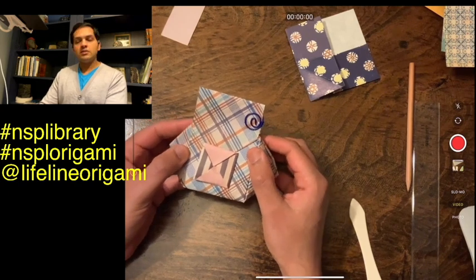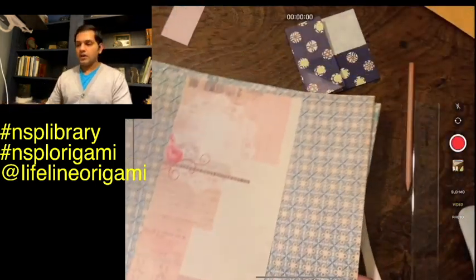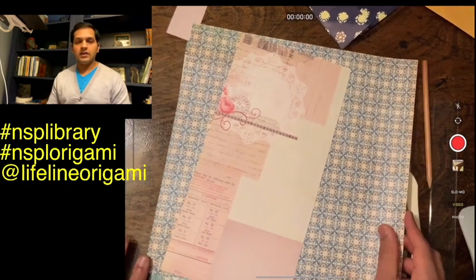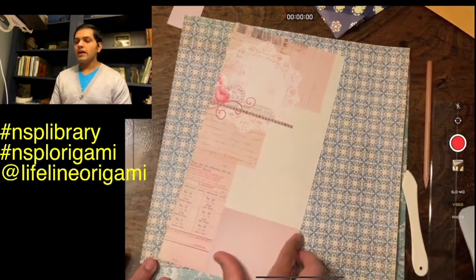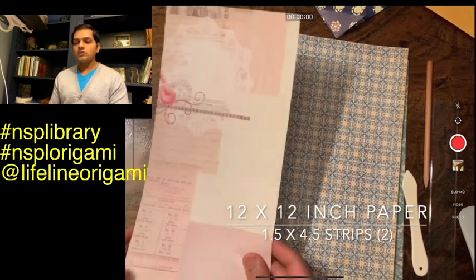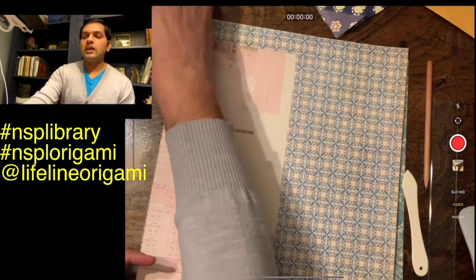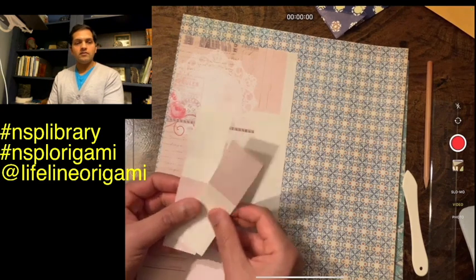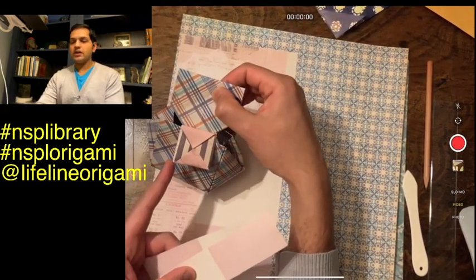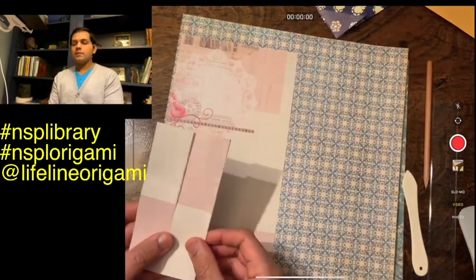To make this model, you would use the bigger piece of paper that was part of your kit. Otherwise, this is scrapbooking paper that's available in most craft stores, in 12-inch by 12-inch sheets. There is also a half sheet that I provided, and this is to make these two strips, to make the tab, the embellishment, the decoration. I will talk about them later.